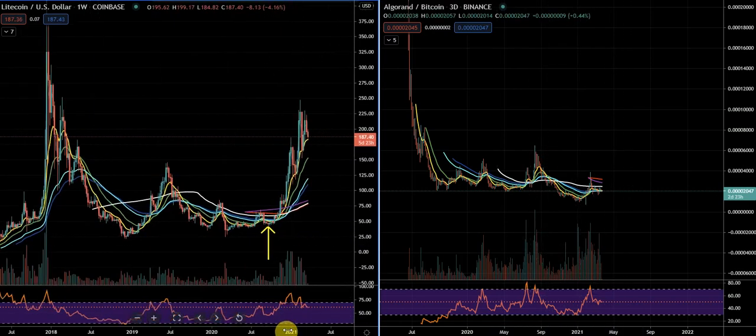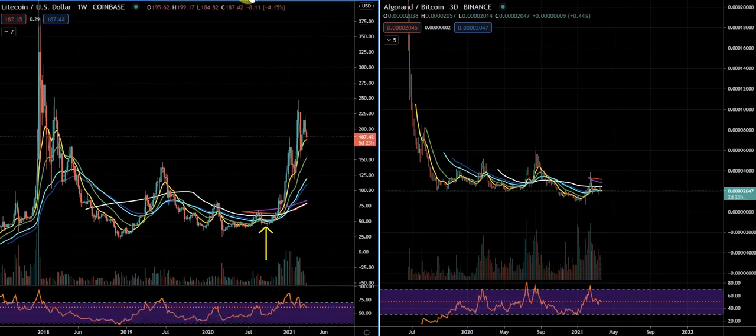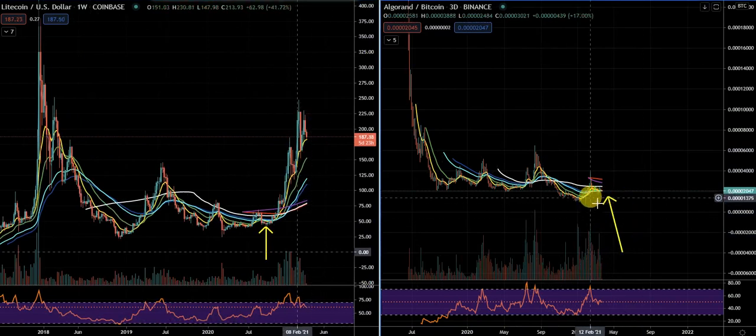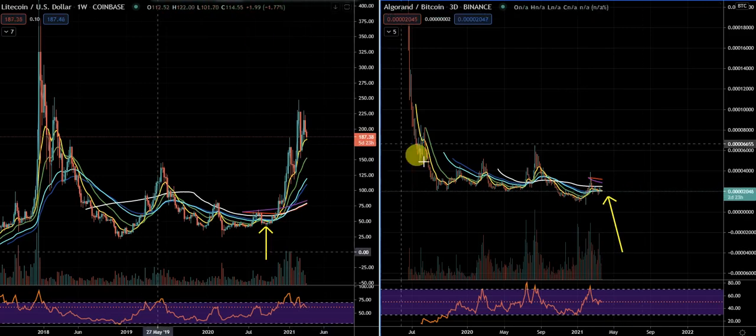Now, those exact same reasons apply right here to Algo BTC. This will move into a bull market in the relatively near future. This is for accumulation here right now. This will do something very similar to Litecoin.